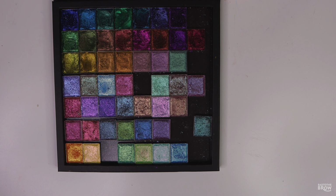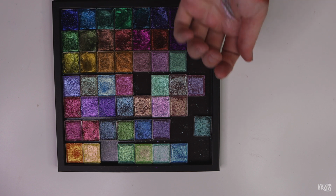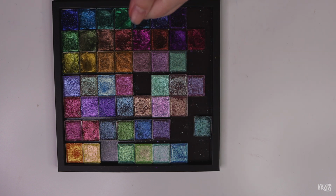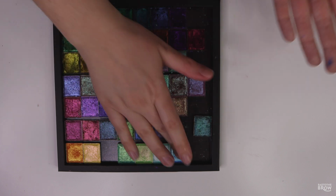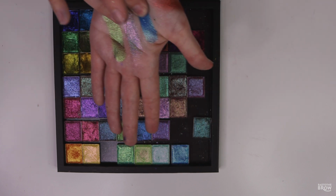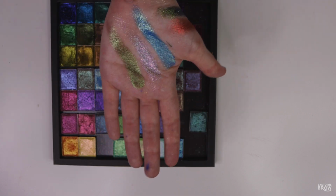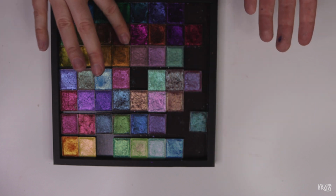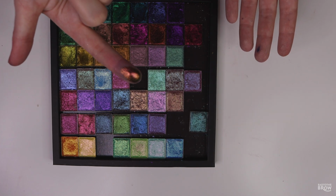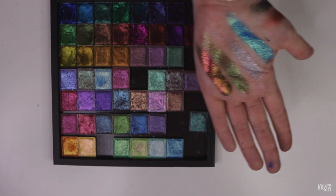Let's see, what should I swatch? There's honestly so many things to swatch. Let's swatch this one because it's green and I love green. I'm out of space. And one of my other favorites is this one. I'm going to have to look what it's called. Look at that, it's so shiny. This one is called Crown Jewel. So stunning. And then of course, I'm not sure which one this is, but the shiniest of the shiny. Look at that. Oh my god.